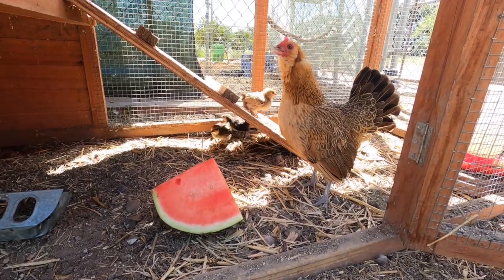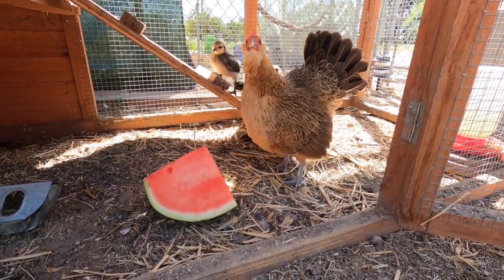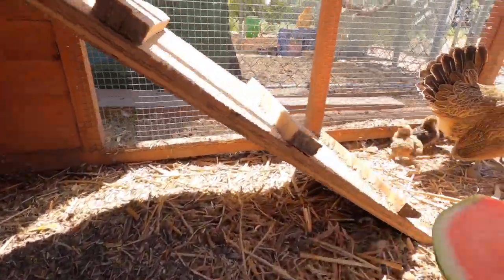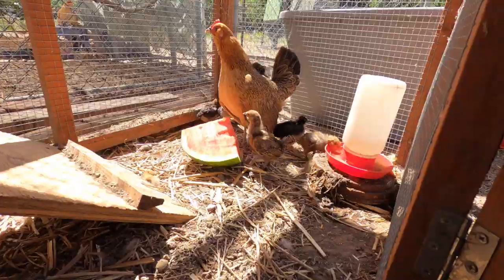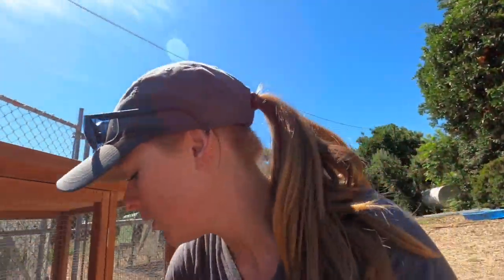Put the other ones back where the big flock hangs out. Oh. One for you, Mama. Let's see if the chicks will eat it. Here, let's try this. I think I'm a little too close to the door for her to put her head down. One last piece for the big girls.